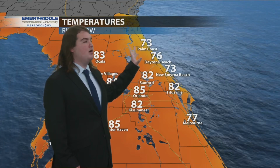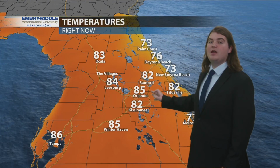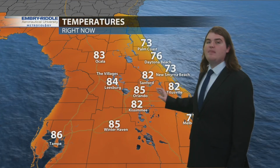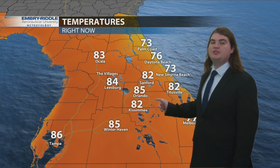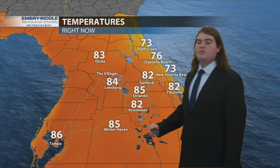73 up in Palm Coast, 76 down in Daytona, a little bit warmer down towards Titusville, where we start to see the temperatures poking into the 80s a bit, and that trend of the 80s continues into central Florida, 85 in Orlando, and that stays pretty consistent down towards Kissimmee, up in Leesburg, all low to mid 80s. A little bit warmer over on the west coast, 86 for Tampa.